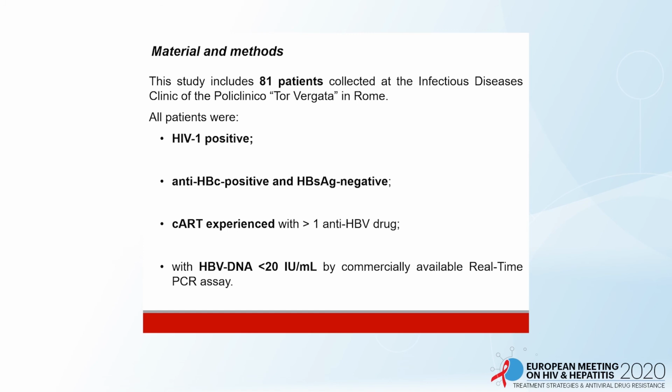To achieve these aims, 81 patients were included. All patients were HIV-1 positive, anti-core positive, HBsAg negative, and combined antiretroviral therapy experienced with at least one anti-HBV drug. And all patients showed serum HBV DNA lower than 20 international units per ml by commercial assays.